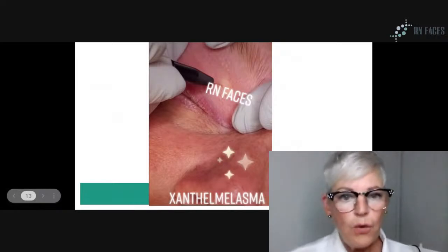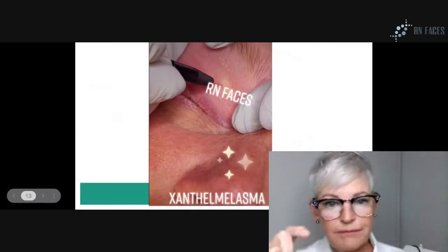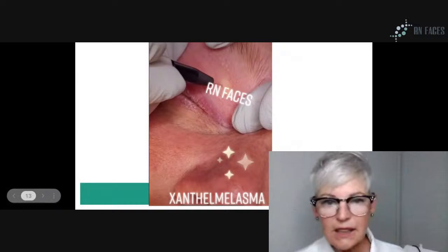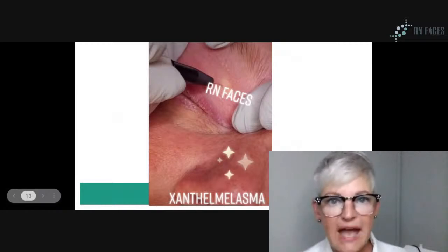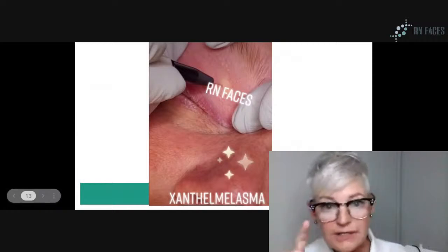And so when we're treating this, you're going to see a live treatment of the cholesterol deposit. We're going to treat this like flat hyperpigmentation, and what I mean by that is tapping in a grid fashion. Tap, tap, tap. Whether you go up and down or across, it doesn't matter.